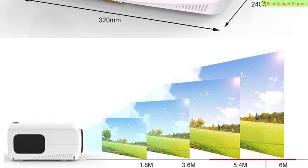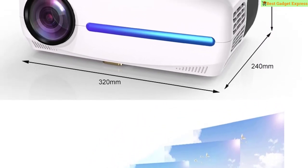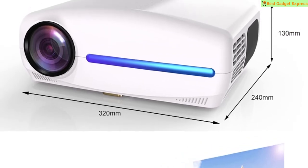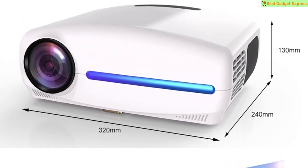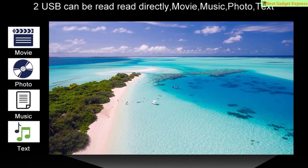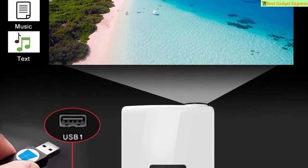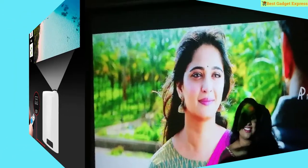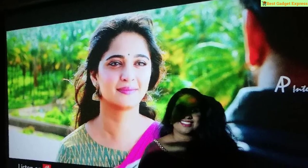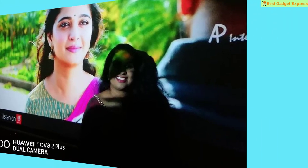LED life of 50,000 hours, no future cost. If used 10 hours per day, it can be used for 5,000 days. 5, optional external Android 9.0, watch online videos and play games freely. Support 4K online video. So this is the best option for you to buy.